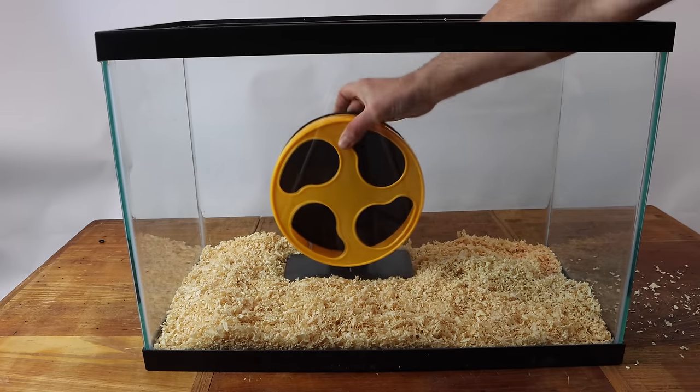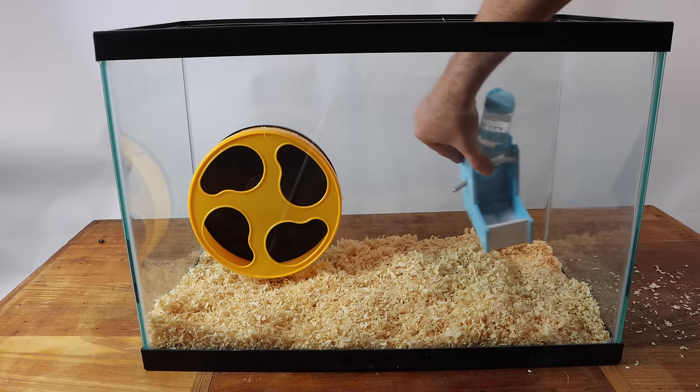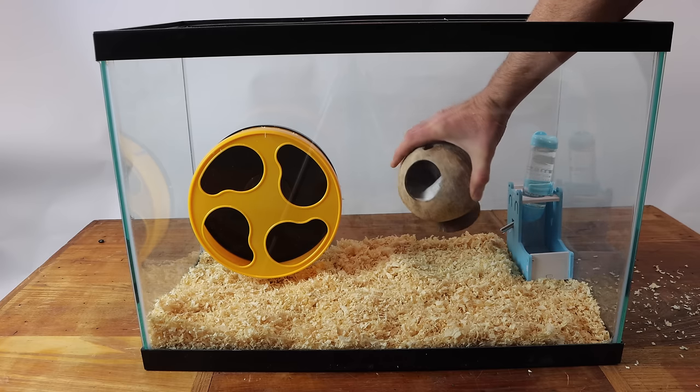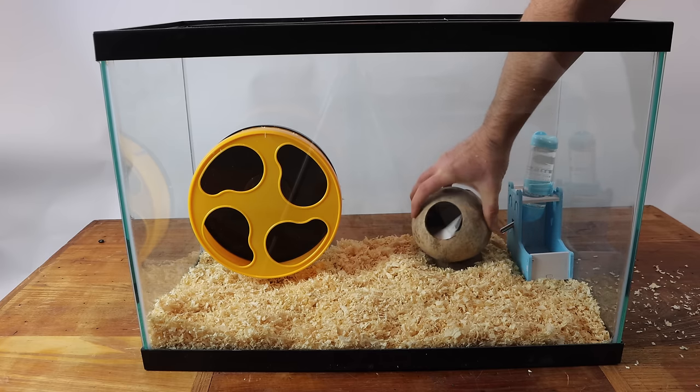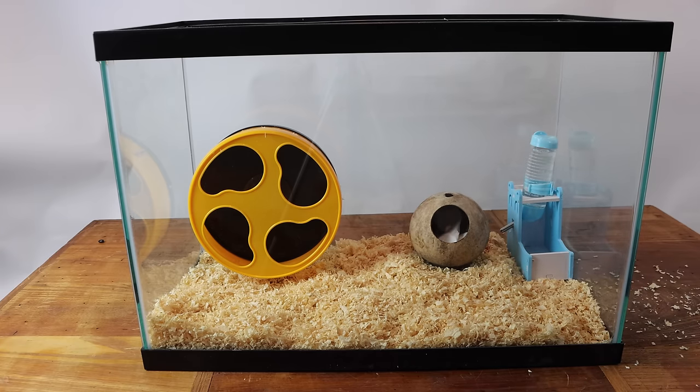Next, we have an exercise wheel. We want them to have food and water. We have a water bottle and a place for the food down below. And a place to hide. We have some nesting material inside a coconut shell. We want to make sure they're well nourished.